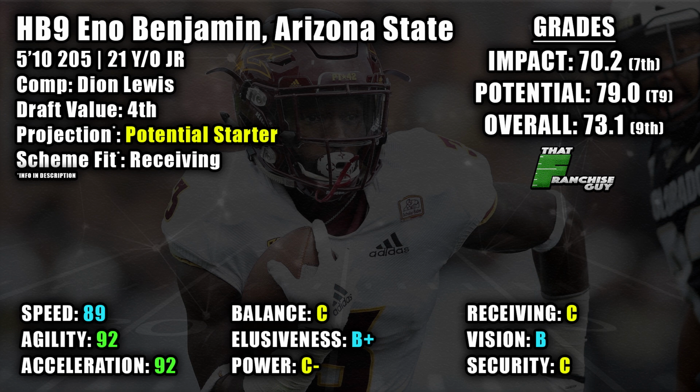where you've got a really good powerful back, and honestly, Leonard Fournette probably won't be back in Jacksonville anyway, but you get the point. You need a guy to come in on 3rd down, make guys miss, create first downs. Can be a threat to run between the tackles, but not necessarily his strength. I think that's Eno Benjamin.